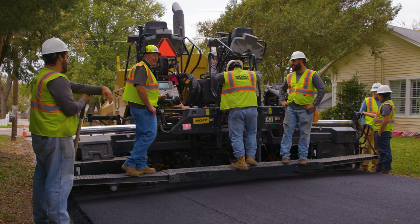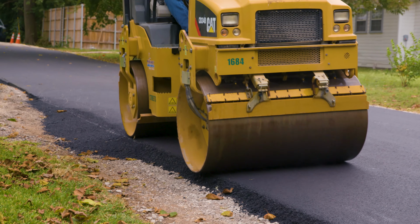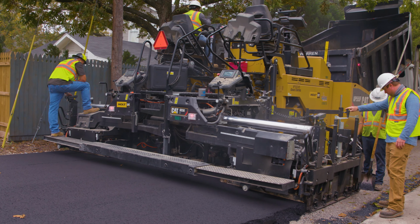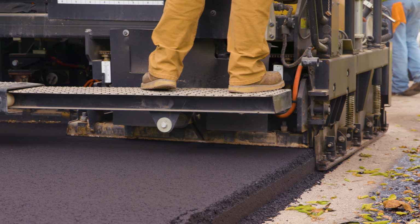The guys love it. It saves them labor and time. So, anything we can do to make the process better and more productive, we're all in on that.